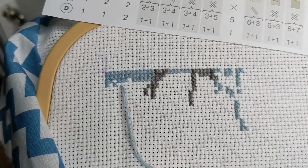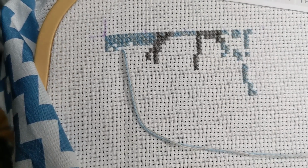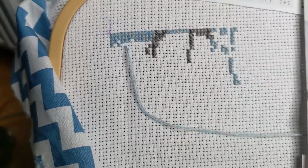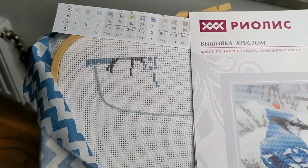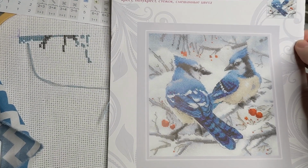So this is how far I have gotten. It is now 1:20 a.m, so I am going to bed. But just as a reminder, here is the cover photo. So you see, we're just in the top there, in the dark blue, with some branches coming down.